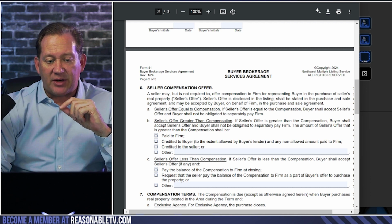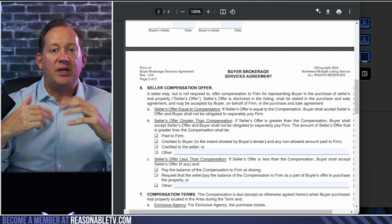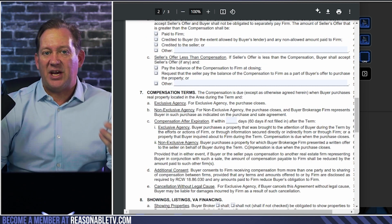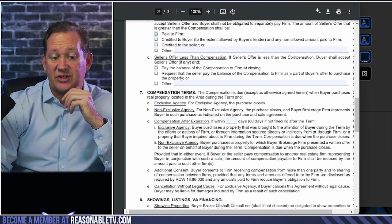We've also got seller's offer less than compensation. So you've got a bunch of different scenarios that may or may not play out. Most of the time, these are not going to play out in your daily occurrence because the compensation is set and you just take it and you run with it, right? Okay, so then you've got additional compensation terms.